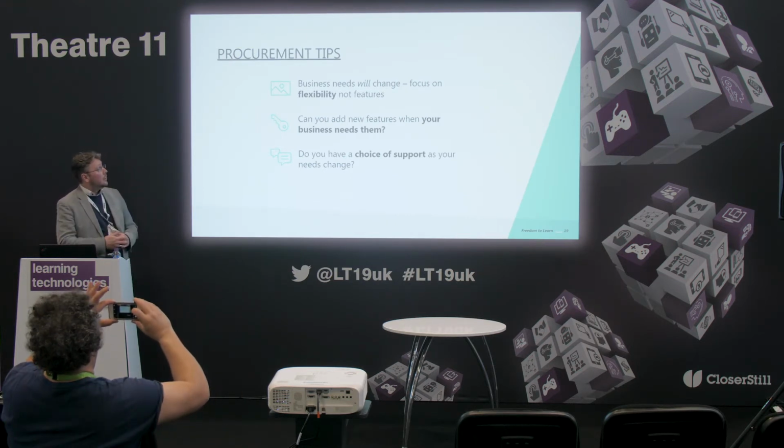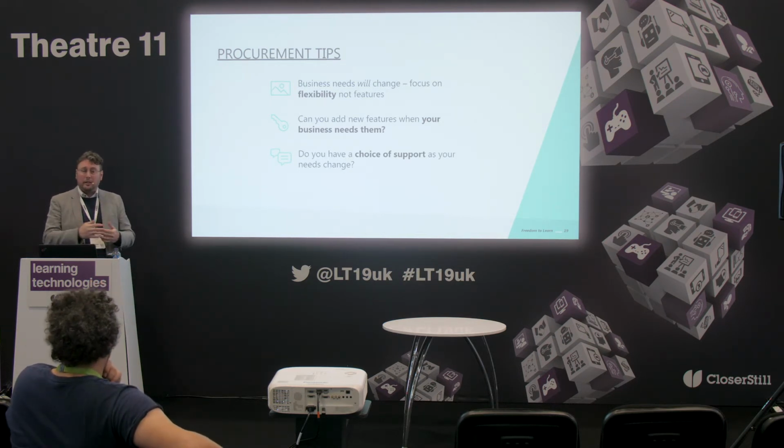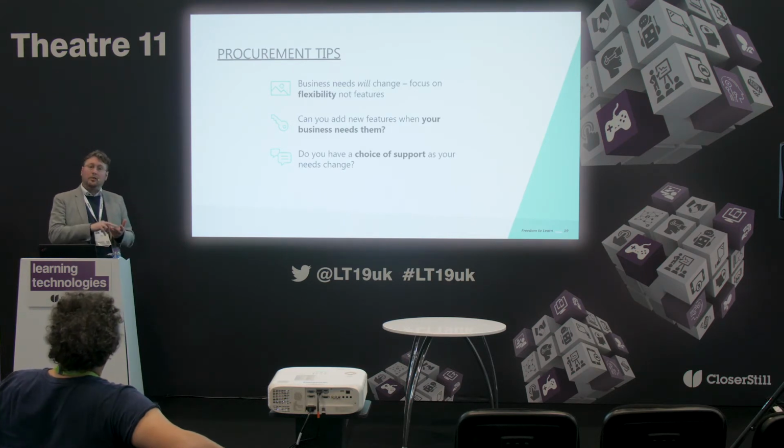Okay, here are a few tips that you can perhaps start thinking about applying when you next come to your next procurement. As I say, think about flexibility first. Your business will change. How will you cope? How will your vendor cope with you? How will the technology shift with you? Can it? If it's proprietary perhaps, or very locked down in its approach, then there's a high chance that your needs in the near future will not be met effectively.